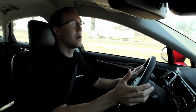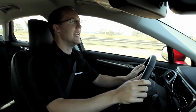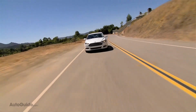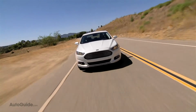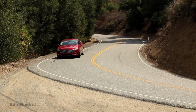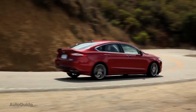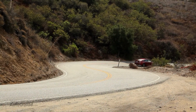The mid-range 1.6 liter EcoBoost engine in this car, probably the volume engine, is what I would call adequate. It's got enough power, and thanks to its turbocharger, it feels nice and torquey around town. It just feels a little bit misleading when you really get on the throttle, because I find it doesn't matter if you're at half throttle or full throttle, it sort of accelerates at pretty much the same pace.